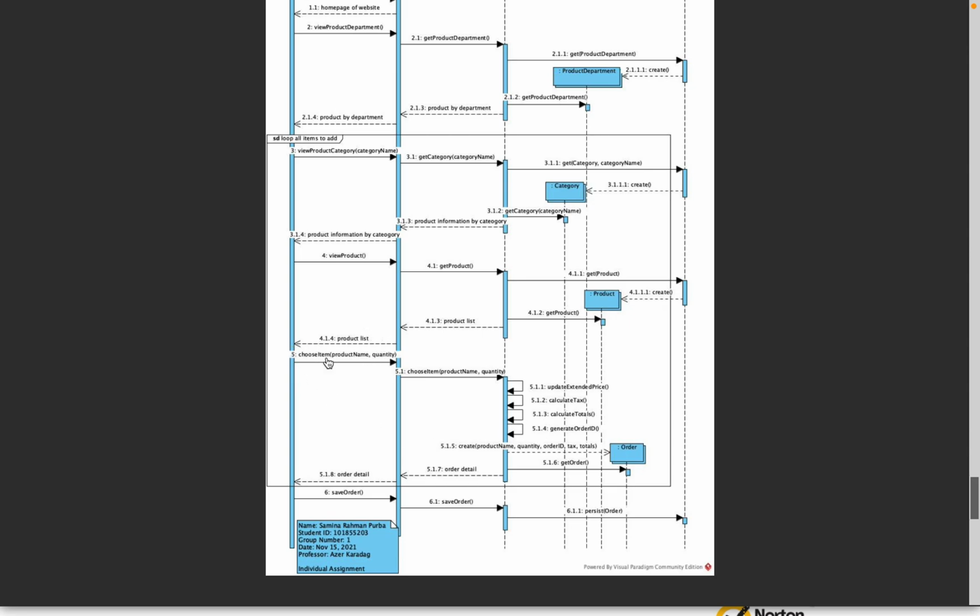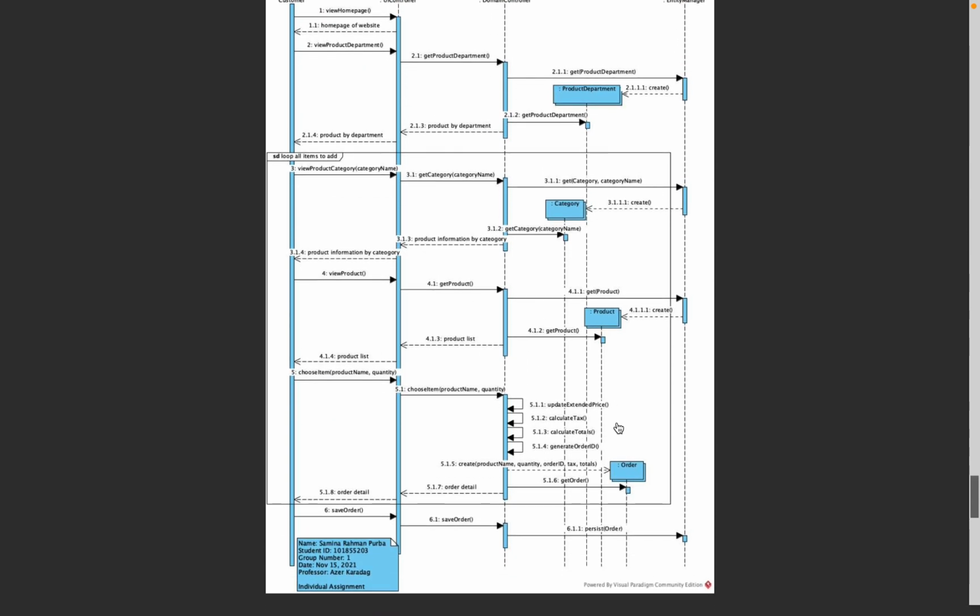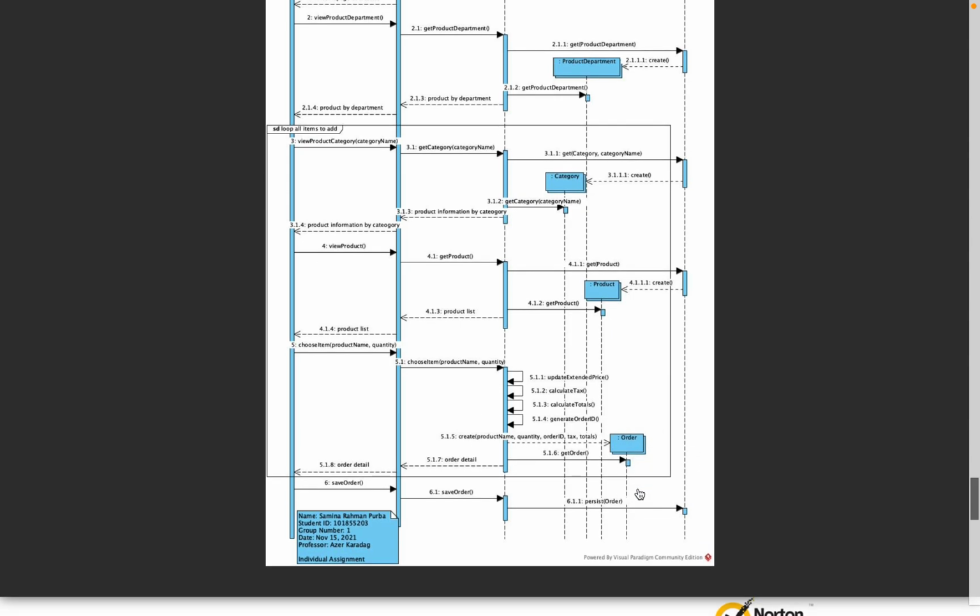And over here in number 5, you can see they are adding items to the cart and they're specifying the quantity. And then what happens after is that the price gets calculated all in the domain controller, and then they all get added up, and then the order object is created, and then it gets displayed to the user. And then in the end, we have save order and persist order again in the database, the standard way that we have been seeing throughout.